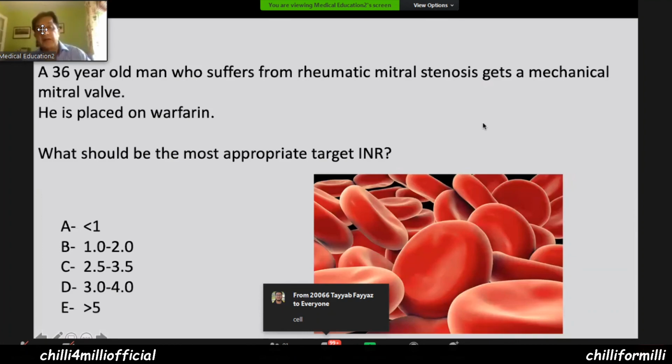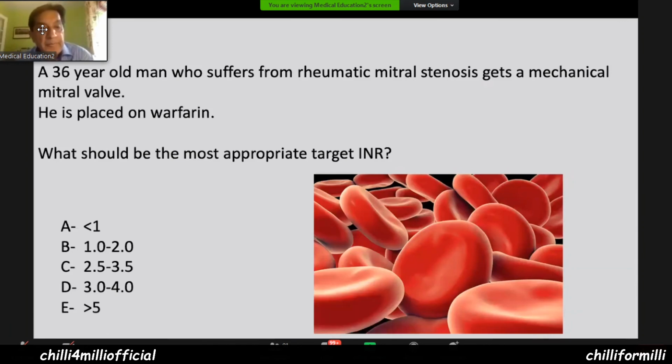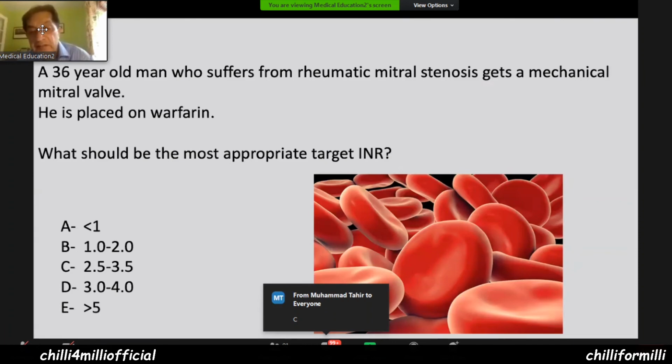This is an easy one. Nawal, you are not allowed to answer this question, right? I know your dad is a cardiologist. A 36-year-old man who suffers from rheumatic mitral stenosis gets a mechanical mitral valve. He is placed on warfarin. What range is required? Sajid Hayat thinks C. Tahir. The answer is C.